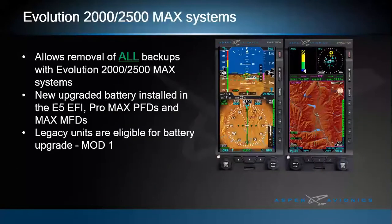So with the Evolution 2000 system, that's the PFD 1000 and the MFD 1000, and the Evolution 2500 system, which is the PFD 1000, MFD 1000, and then the MFD 500, it adds that third screen. The 2500 system allows removal of all backup systems. That's because of the redundancy you get with the MFD 1000 with the AHRS and air data computer and all that backup battery. The backup batteries are on all three displays if you have a 3, and of course the PFD and MFD will have the backup batteries. In fact, the upgrade battery is installed in our E5s, Pro Maxes, and MFDs across the board.